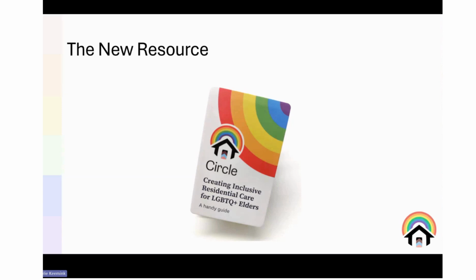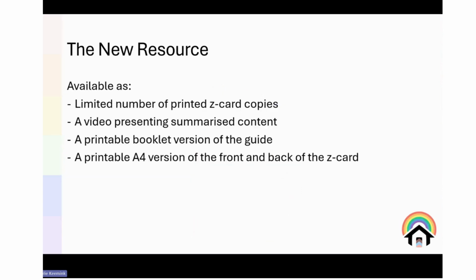So the guide is available as a limited number of what we call Z cards. A Z card is essentially a guide that when it's folded in, it's the size of a credit card, which is really easy to carry around with you. And then you can fold it out as a sort of map type structure. It has a front and a back, and I'll show you in a second what the front and the back look like. It can offer a lot of information, but in a very small, easy to carry around format.